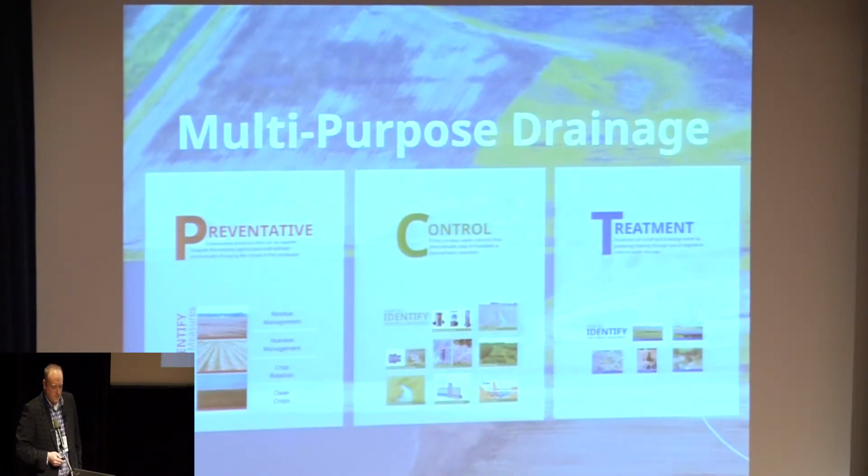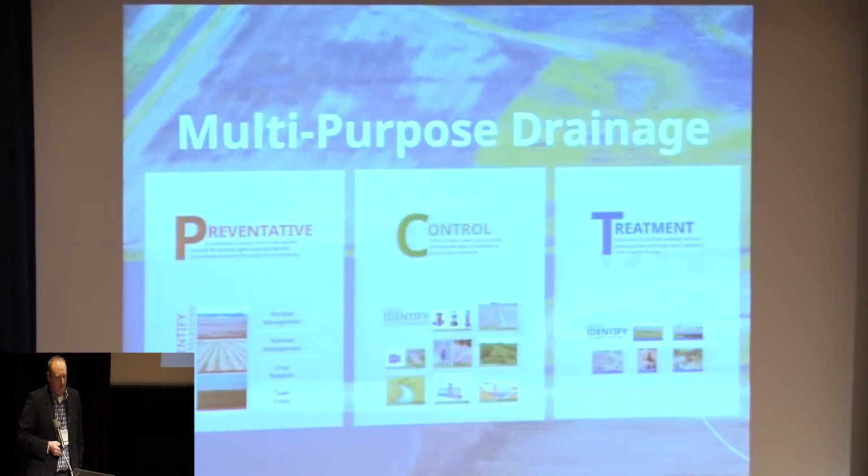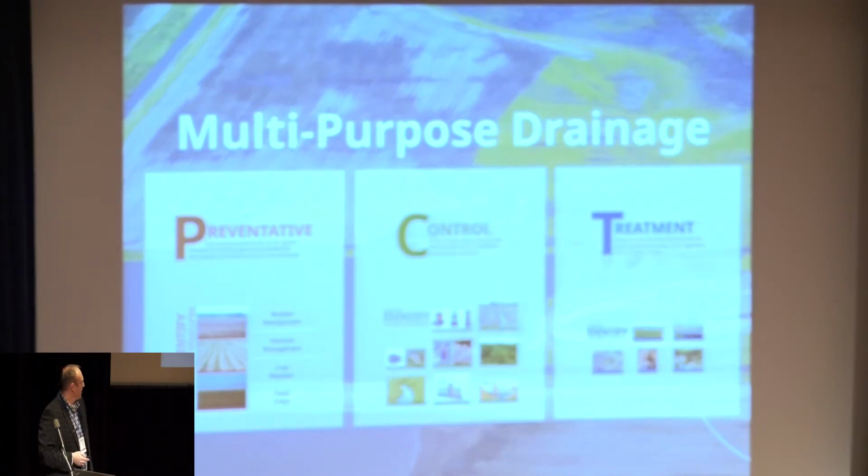So one way that we're doing this is called multipurpose drainage management. We're trying to do these plans up front at the beginning of a project, not at the tail end. The Minnesota drainage statute actually changed. There was some rewording last year, and the term multipurpose drainage is now in the statute and needs to be part of any public drainage improvement. We've been doing this for quite some time, but now it's actually part of statute.